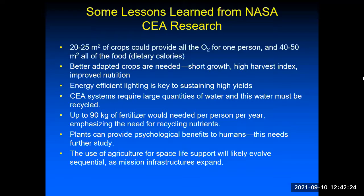In any controlled environment agriculture, CEA, you need lots of water, at least to prime the system. And this has to be recycled. So we need to understand more about integrating water recycling loops with wastewater management and being able to operate things on a sustained basis. We need fertilizer to grow the plants. A number we've come up with is something like 90 kilograms per person per year to grow enough food for one person. So where are you going to get that?